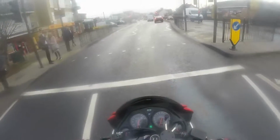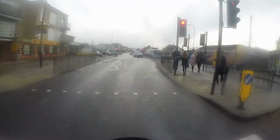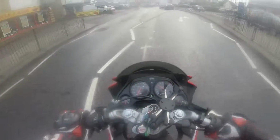Yeah, so I checked my mirrors there as I was braking as well. I like to do that a lot. I've seen too many videos of nice bikes getting rear-ended at the moment. It kind of panics me. Yeah, just the obvious, really.